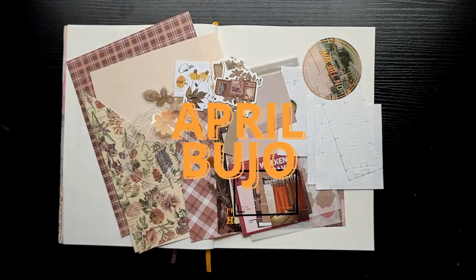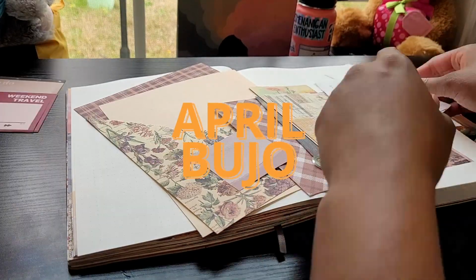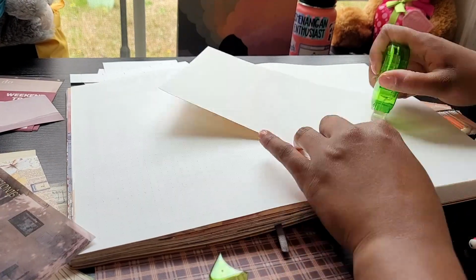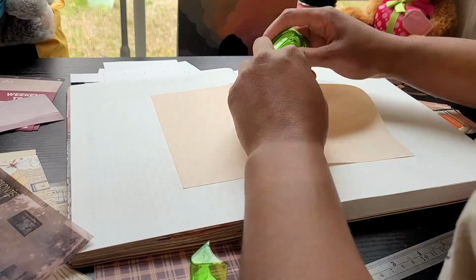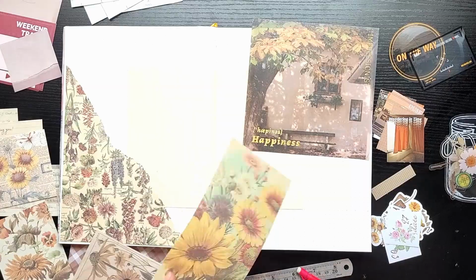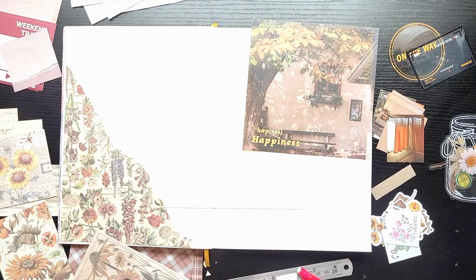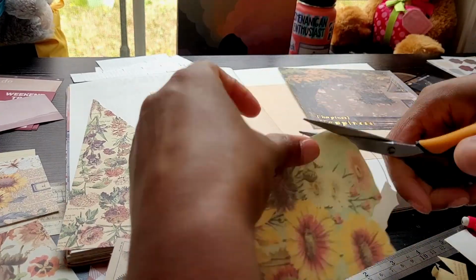It's April, baby, and that's my birthday month, so that means I'm gonna pick out all my favorite stationery and use it in my birthday month. There have been so many cute pages that I've been saving to use for this month, but yeah, let's get into it. So I brought back some of the florals you might recognize from February.